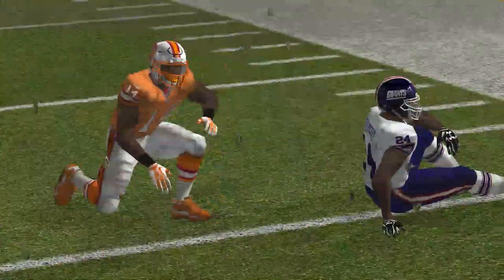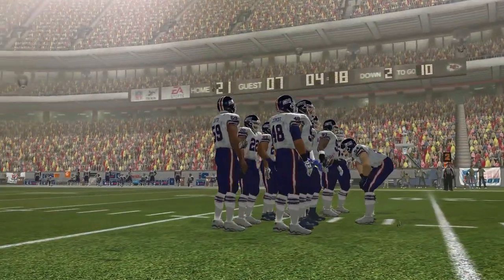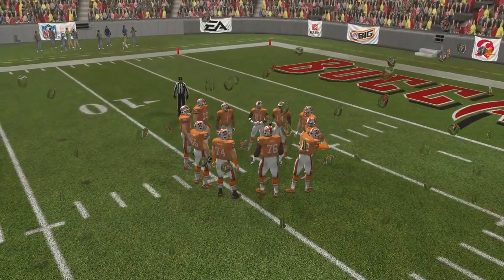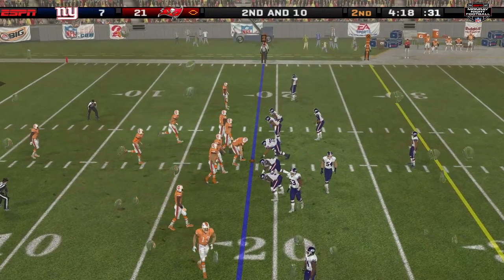When it's raining like this, you have to make sure you get the ball secured. It looked like he might have taken his eye off the ball at the last second, and that had a lot to do with him losing it. Second and 10. Ball on the 19-yard line.